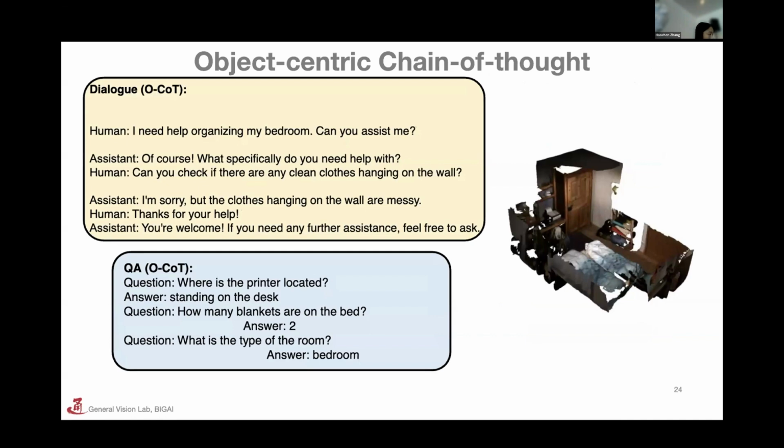So we all know that LLM-based data generation has a problem of hallucination. We also found the problem is very severe in our early explorations. For example, the model will imagine or hallucinate objects that do not exist in 3D scenes, especially when the scene is pretty large. For example, it might hallucinate that there is a piano in the studio, which is not the truth.